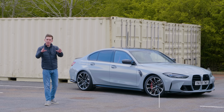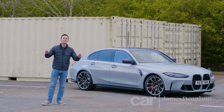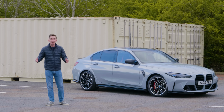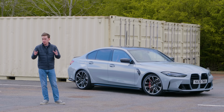If you were to wind the clock back 15 years, then the idea of this G80 BMW M3 would seem mad. I mean, of course, cars evolve, they get quicker and more capable, but this is a BMW M car. There's other stuff that matters.